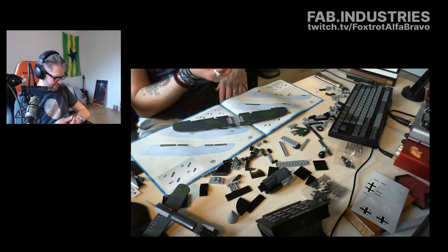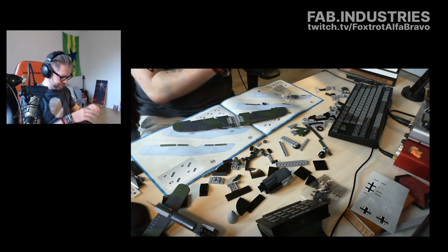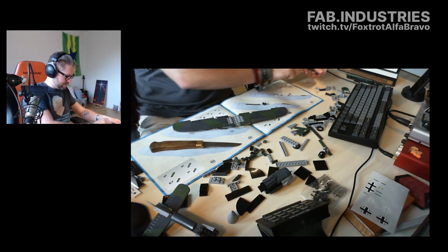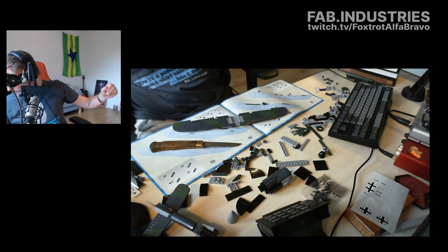Okay, now I need to concentrate a bit because I need to find little things and I need to probably open these. Now we're getting to the fiddly bits. Put the fiddly bits over here. Little machine guns and stuff like that.